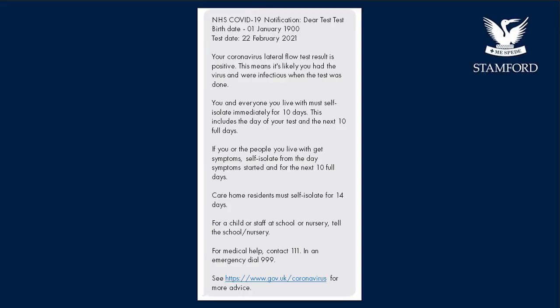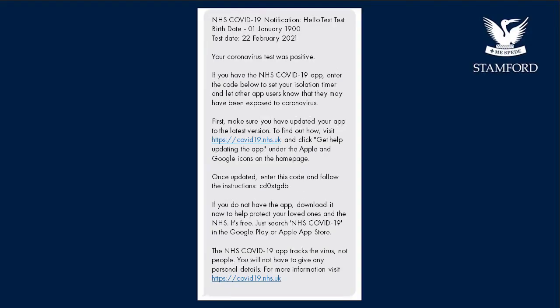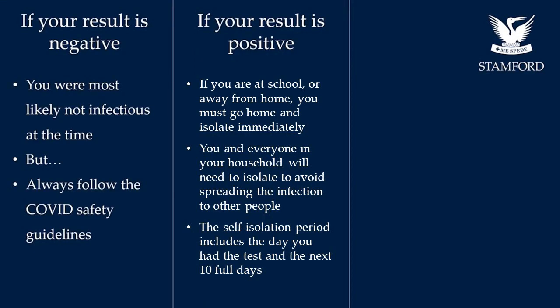If the text message tells you that your test was positive, it means you were most likely infectious when you were tested. If you are at school or away from home, you must go home and isolate immediately. You and everyone in your household will need to isolate to avoid spreading the infection to other people. The self-isolation period includes the day you had the test and the next full 10 days.